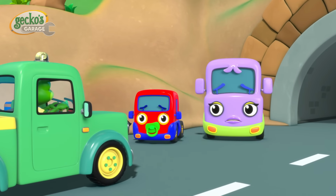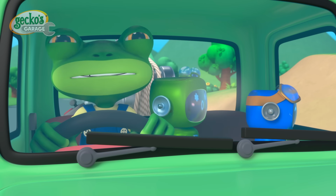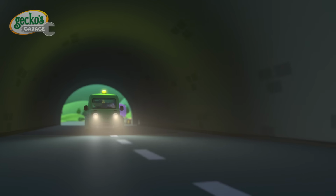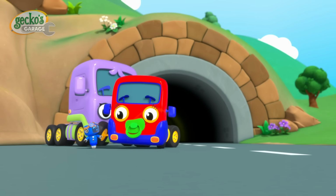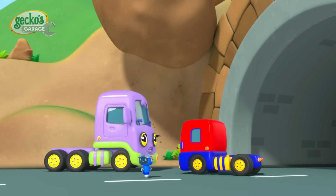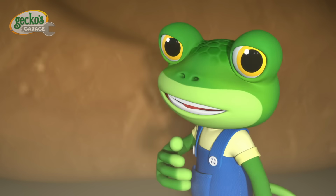It's Mummy Truck and Baby Truck. Why are you waiting out here? The tunnel's blocked and you can't get through? I'd better take a look. Whoa! There's been a cave-in! Another cave-in! We're trapped inside!